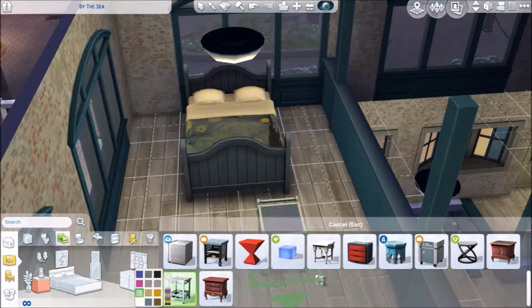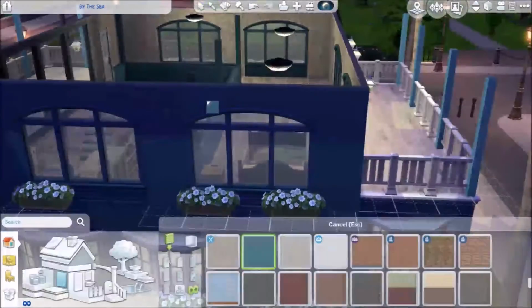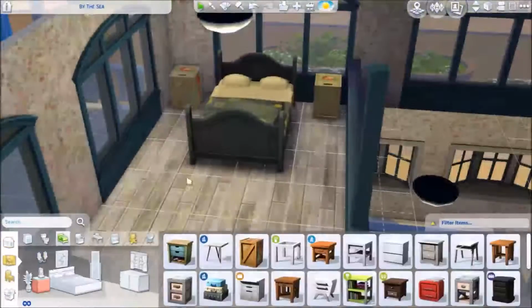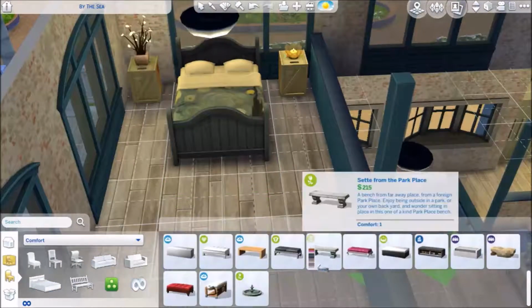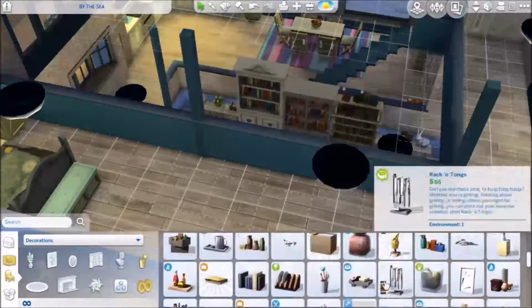So I did give her a vanity because I think she still wants to look pretty. So she'll have a vanity right in front of that bed. Oh yeah, there was some painting needed in that area. I give her those little crates as nightstands again because I don't think she really cared.